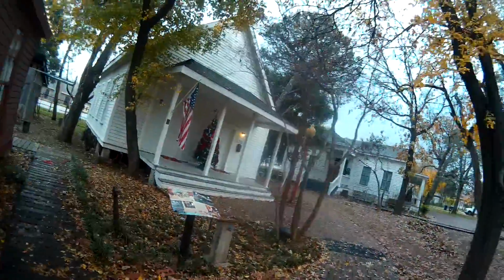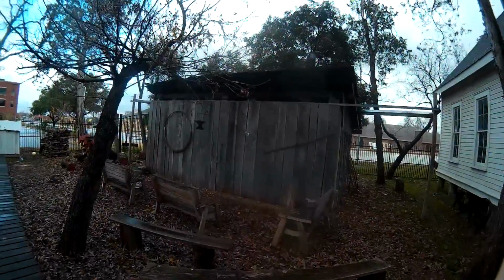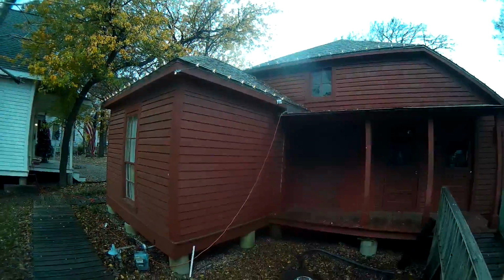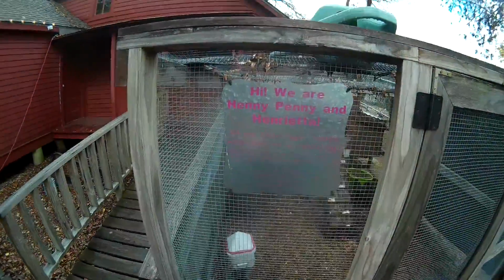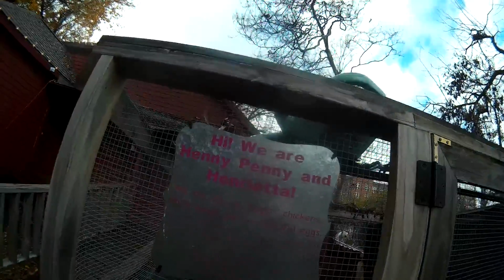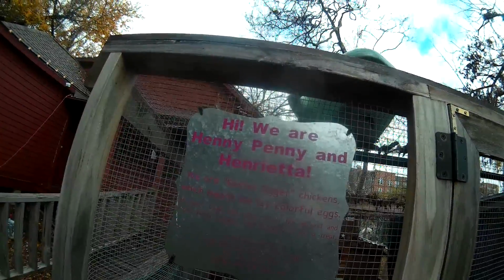I'm just gonna leave my skateboard over there. Here's a blacksmith shop. I don't think that's original. I think they built it. There's some goats over here. They got some chickens. Here's the backside of that red house. Some chickens. Hi, we are Henny and Penny and Henrietta. A few facts about us. We don't need roosters to lay eggs. Our eggs are brown. We lay about 1 egg a day.